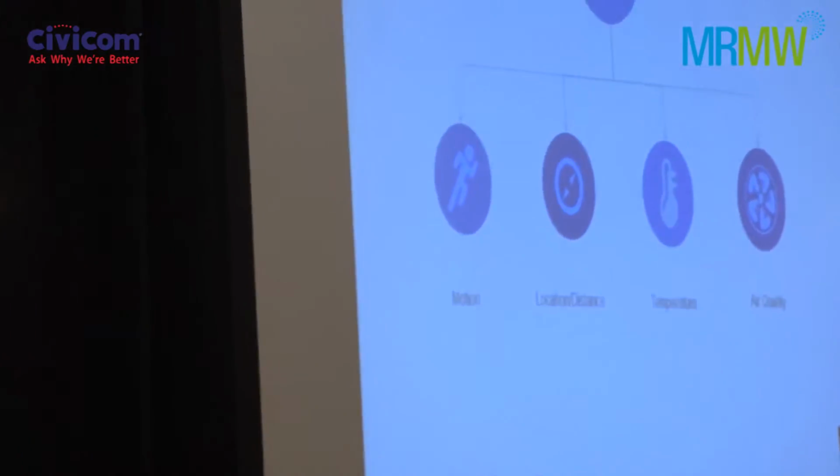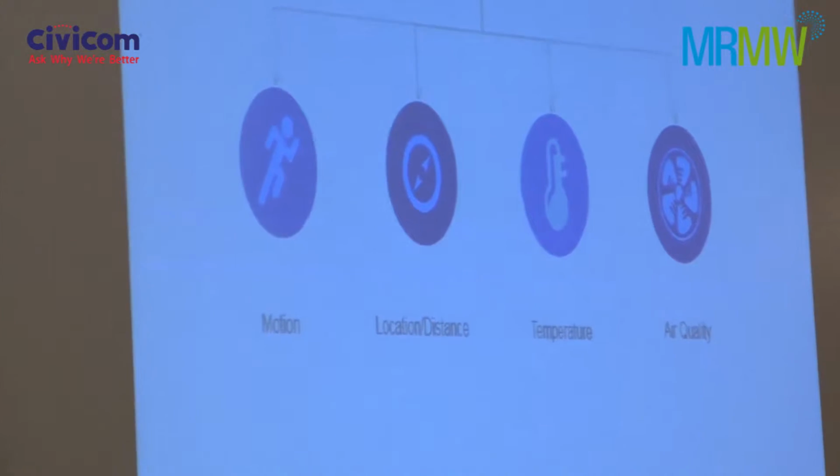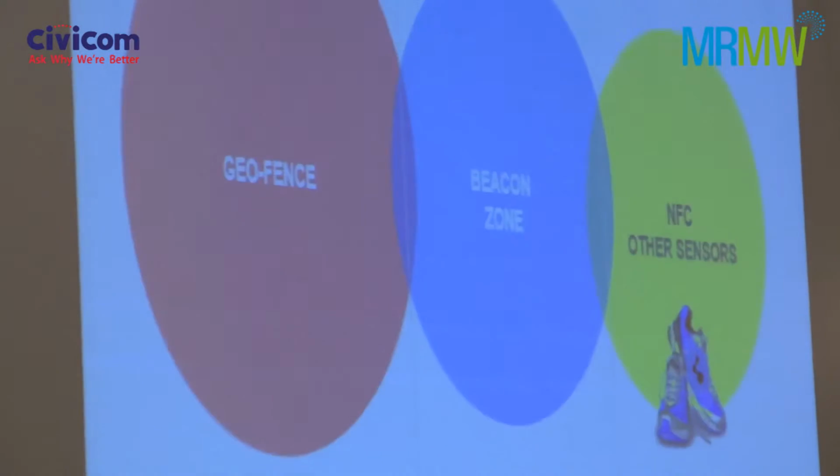It can be, again, motion, so people picking up objects and interacting. It can be temperature. Could be air quality. It could be any number of parameters that are being passed over the air by these things.